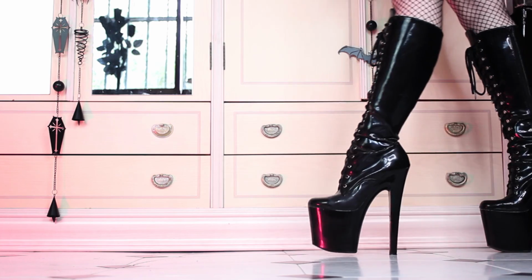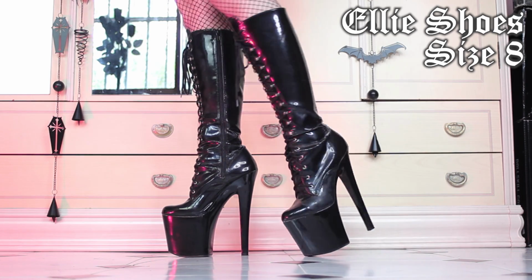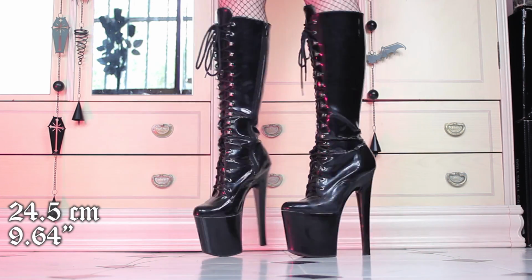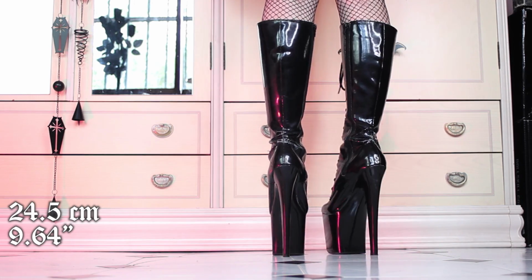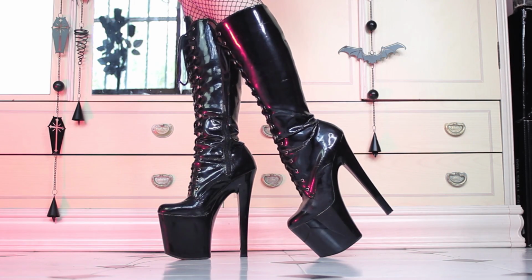Okay, these, what do we think about these? These are probably my favorite boots of all time, together with the first ones from DollsKill. And these ones are from Ellie Shoes. I got them in a size 8. By the way, my feet are 24.5 centimeters, which is 9.64 inches, if that helps. And these ones are something I've had for more than 10 years. They're a bit destroyed, but I still love them.